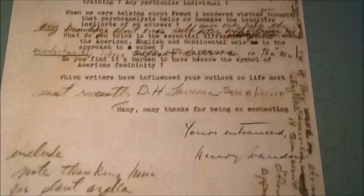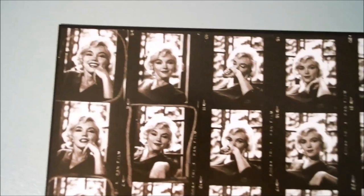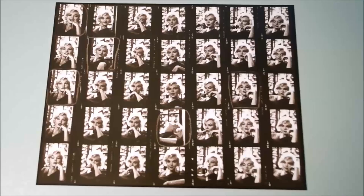This is basically a list of questions which a journalist sent to Marilyn Monroe to answer. Right. Look at the back. Again, wonderfully reproduced. As you can see, a lot of detail on the back. Alright, and the final document is this. Yeah. It's a contact sheet for Marilyn Monroe's last photo shoot. Let's go ahead and take a closer look. Right. Let's take a look at the back. Alright, there's nothing at the back.